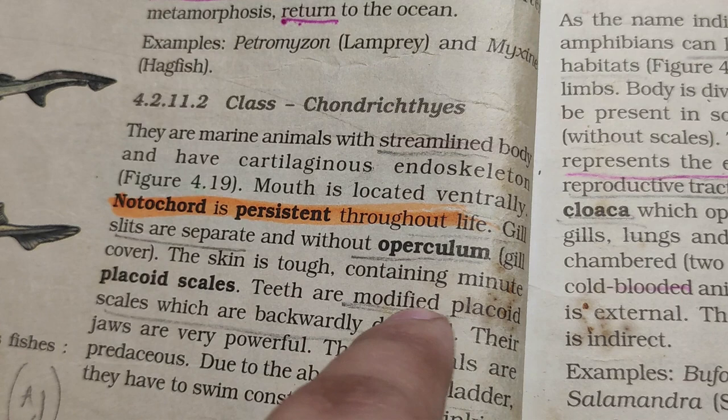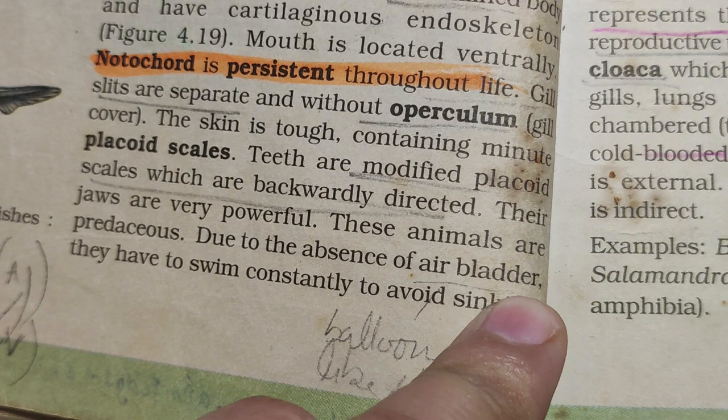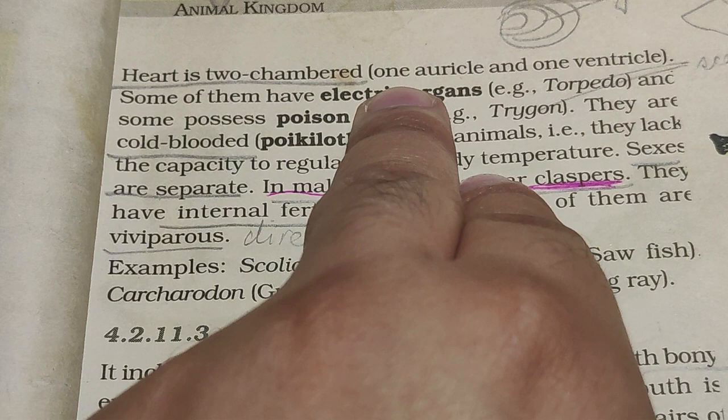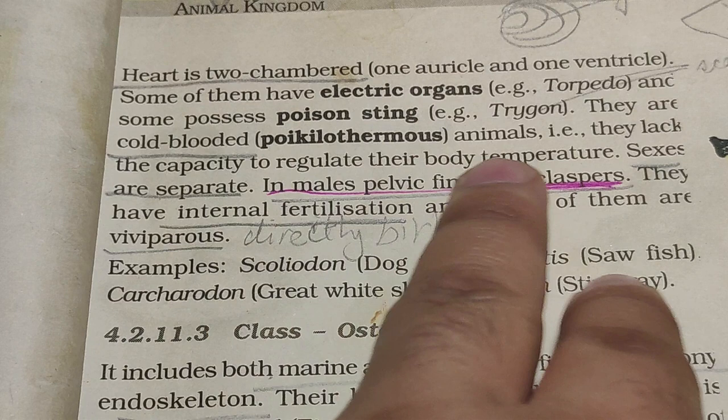Teeth are modified placoid scales which are backwardly directed. Their jaws are very powerful. These animals are predaceous. Due to the absence of an air bladder, they have to swim constantly to avoid sinking. Heart is two chambered, one auricle and one ventricle. Some of them have electric organs, Torpedo, and some possess a poison sting, Trygon. They are cold-blooded, poikilothermic animals, that is, they lack the capacity to regulate their body temperature.